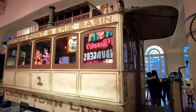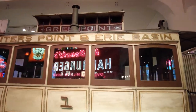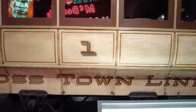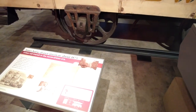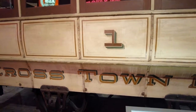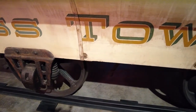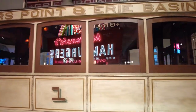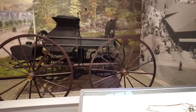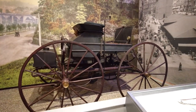Right next to that, we have Hunter's Point in Erie Basin, crosstown line, and this is a horse-drawn streetcar from 1875. Notice that down here, the wheels actually ride on rails, and this would have been pulled by horses, kind of like a horse-drawn trolley.